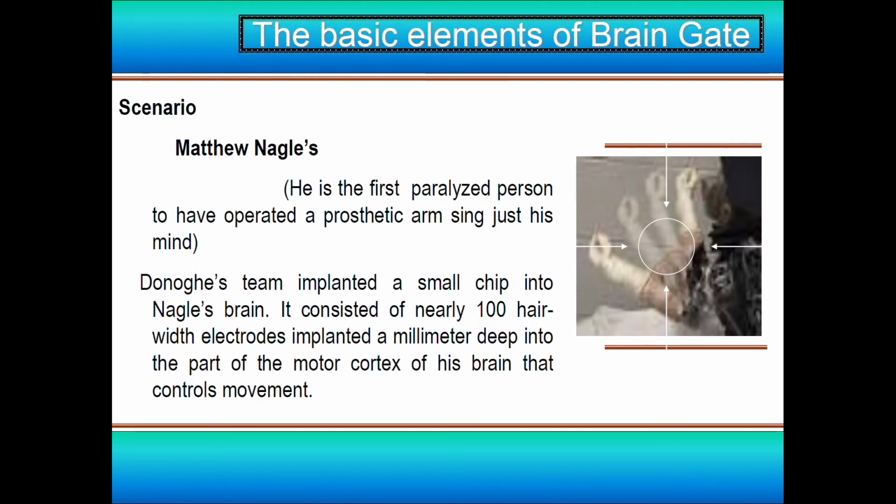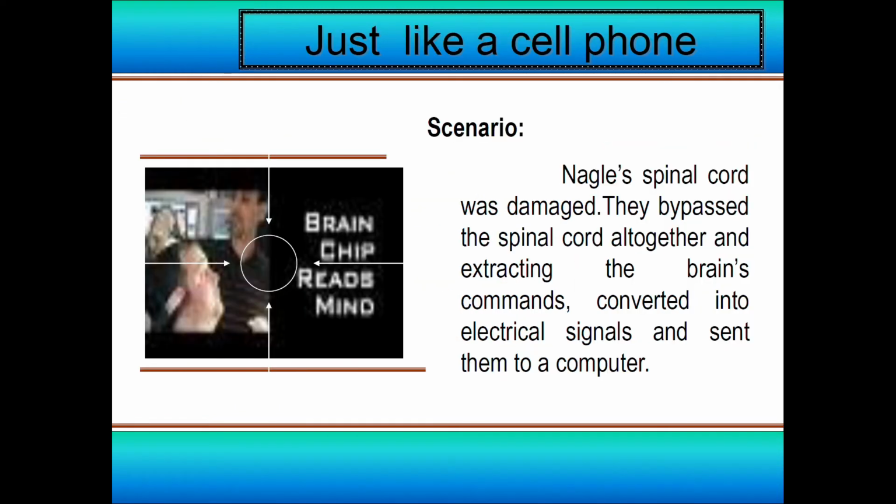The BrainGate scenario: Matthew Nagle. He is the first paralyzed person to have operated a prosthetic arm using just his mind. Donoghue's team implanted a small chip into Nagle's brain. It consisted of nearly 100 hair-width electrodes implanted a millimeter deep into the part of the motor cortex of his brain that controls movement. Just like a cell phone.